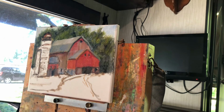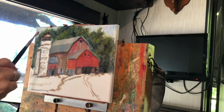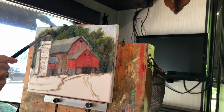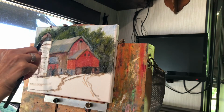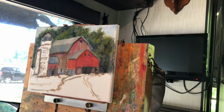The top of the silo again looks blue to me. A lot of the reason this stuff looks blue is it's catching reflection from the sky. That's probably why some of these are blue, but this is not very blue in the picture. This is my lightest. Using a large brush too, so that's going to keep us looser. We'll go a little lighter on this side where our light source is coming from. The silo itself is just kind of a light beigey, taupey kind of color.